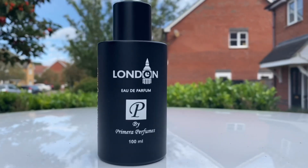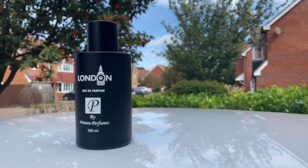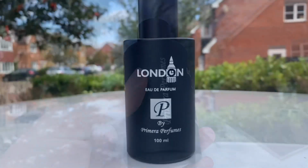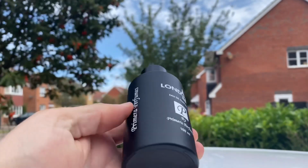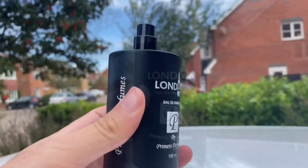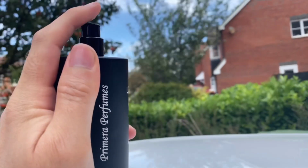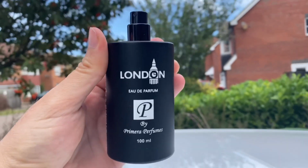So in the top we have lavender, sweet mandarin, fig milk and spices. And in the mid we have oud, saffron, caramel, tonka and tobacco. And in the base we have patchouli, musk, sandalwood and vanilla. So as you can see, quite a lot going on. Does the fragrance match that? Let me just give this a quick spray in the air.